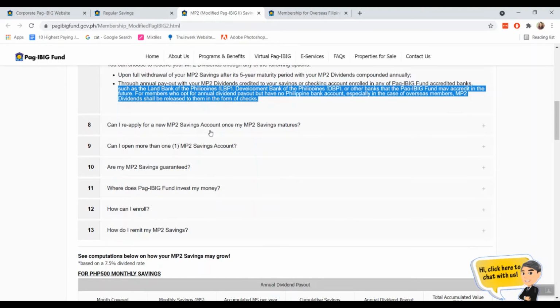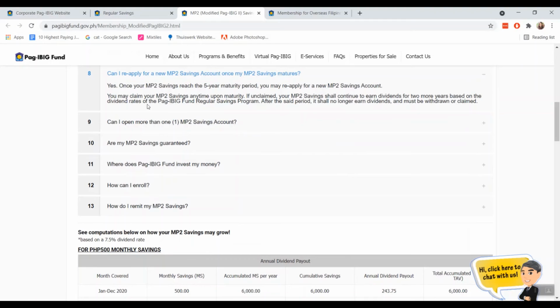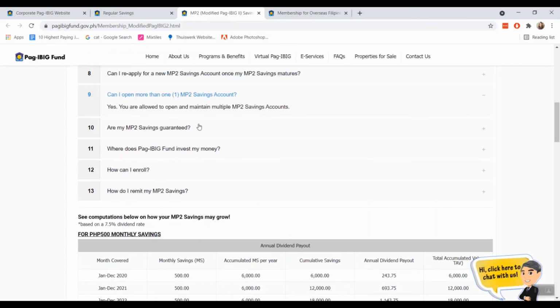Can I reapply for a new MP2 savings account once my MP2 savings matures? The answer is yes. Once your MP2 savings reach the 5-year maturity period, then you can reapply. Can I open more than one MP2 savings account? The answer is yes. You're allowed to open and maintain multiple MP2 savings accounts.